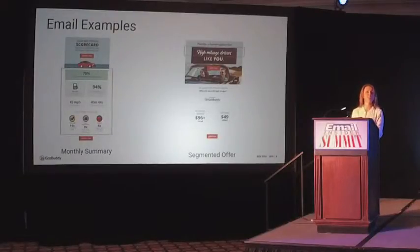So we've talked a little bit about personalization. This entire email is personalized to the user. We're telling you how many people in your area are fuel efficient, what your monthly fuel efficiency rating is, how many people in your area are more fuel efficient than you. So we've made it a little bit of a competition. How fast you're driving on average, how much time you're spending in the car. And then at the bottom are those 3 events that actually impact your fuel efficiency score.